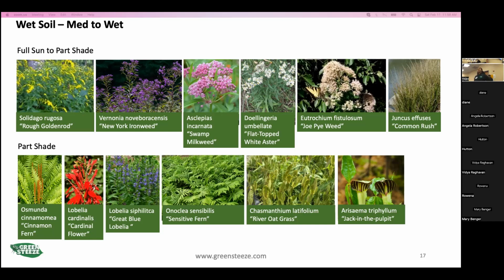And some of these we'll purposely use in swales, like the ironweed, lobelias, stuff like that. These are really good for wet properties. Sensitive fern is nice because it's one that will kind of spread itself around. Now with the river oat grass, it's really prolific. So if you put that one in, just know it's there forever. You're going to have a whole lot of it. And so as soon as you see more popping up, if you don't want it there, go ahead and dig it out and give it to a friend or donate it. It can't be in the area that it's in, because once it's in there, it's a tough dig.